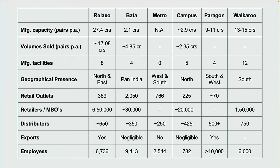In terms of retailers, they have around 650,000. And in terms of distributors, over the last couple of years, they've brought it down from around 800 to 650 by promising higher volumes in exchange for higher discounts. So they've been rationalizing their vendor base. They export mainly to Middle Eastern countries, and it accounts for around 4-5% of their revenues.